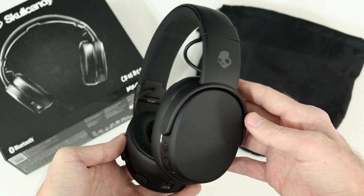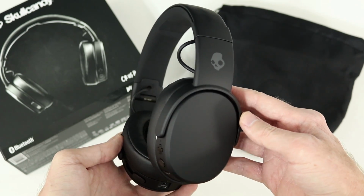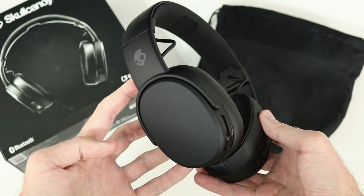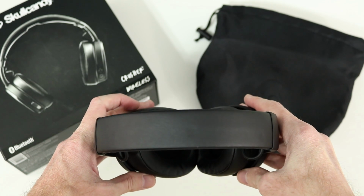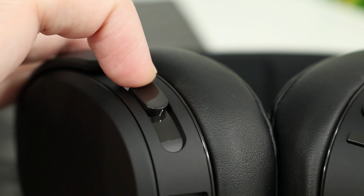Finally is my current favorite pair of headphones. These are the Skull Candy Crusher Wireless, and if you haven't seen these yet, I'd recommend everyone give these a try. These go for $199, they sound great, but they're really just a super fun pair of headphones to listen to. And that's because they feature additional drivers that really add a ton of bass, and that amount is adjustable with a slider on the left ear cup.